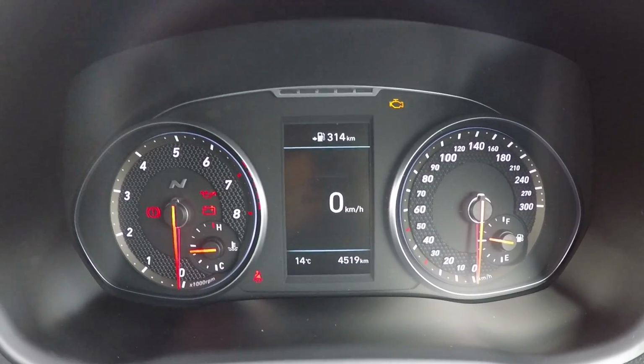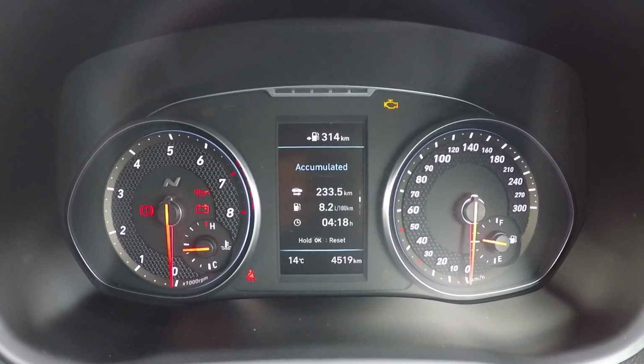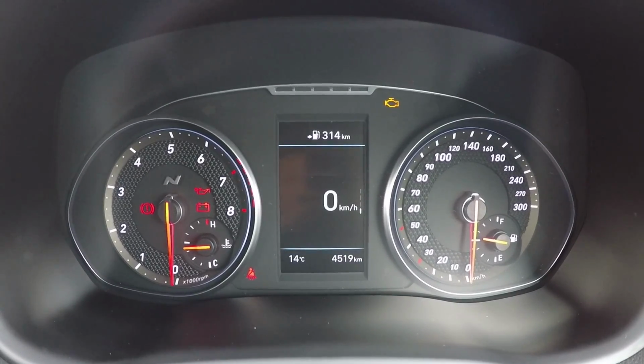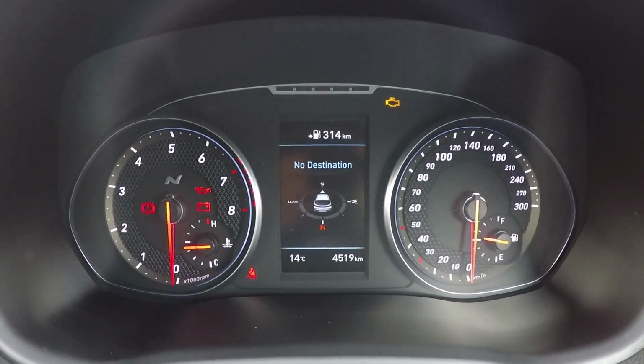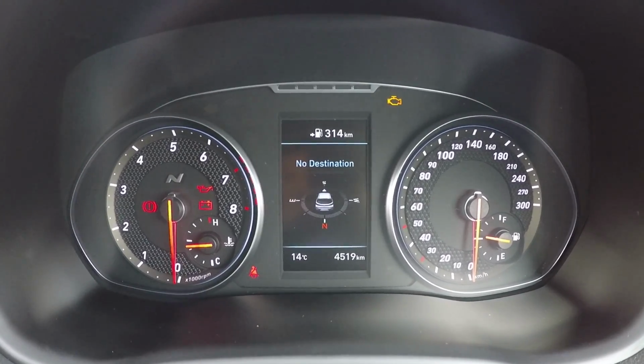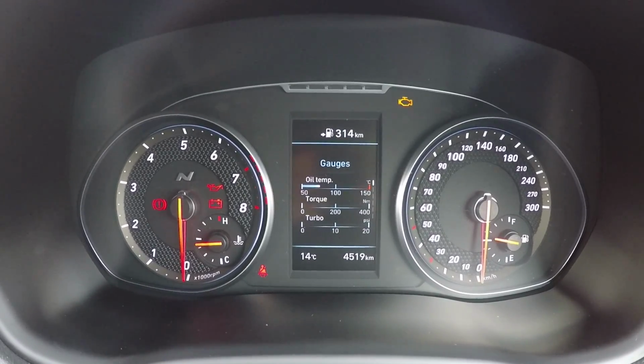So straight away, you've got your normal digital speedo, which is handy. You've got your trip information as well, which is all good to have. If we scroll across the top here now, there's no nav that we've got organized at the moment, but that's where it would normally be. So you've got your nav. If we go to the next page though, this is where things get a little bit more interesting.